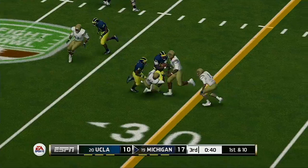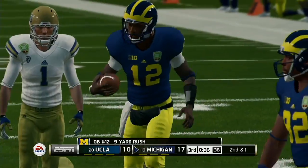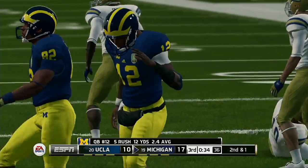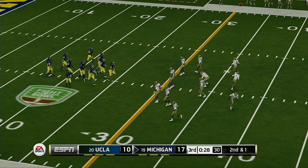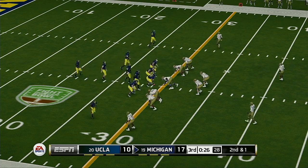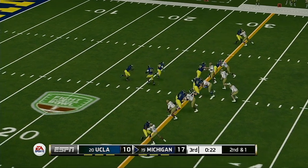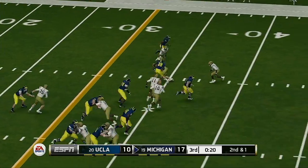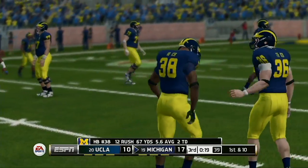He scrambled. He's tackled at the 29-yard line. Short yardage situation here. Second down and one. Michigan is up seven. Nice run there as they work the outside.